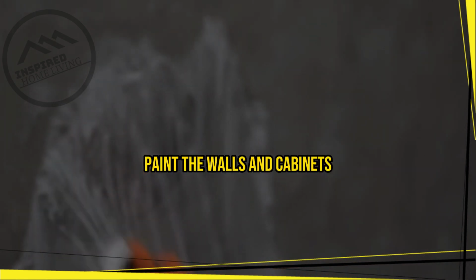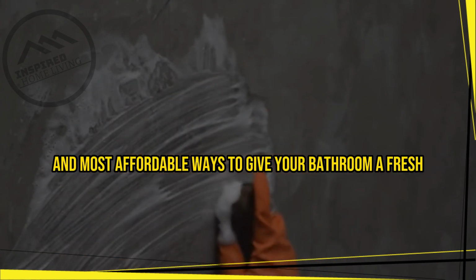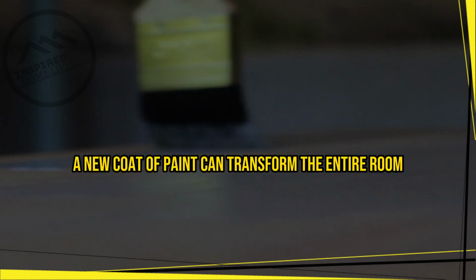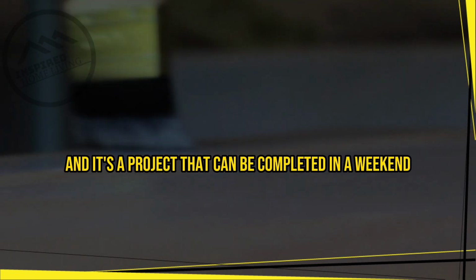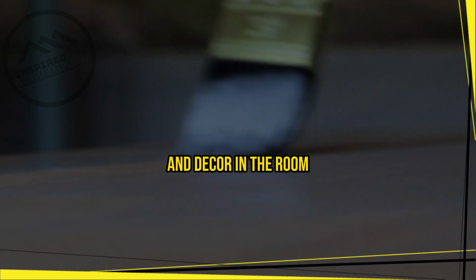Paint the walls and cabinets. One of the easiest and most affordable ways to give your bathroom a fresh new look is by painting the walls and cabinets. A new coat of paint can transform the entire room, and it's a project that can be completed in a weekend. Choose a color that complements the existing fixtures and decor in the room.